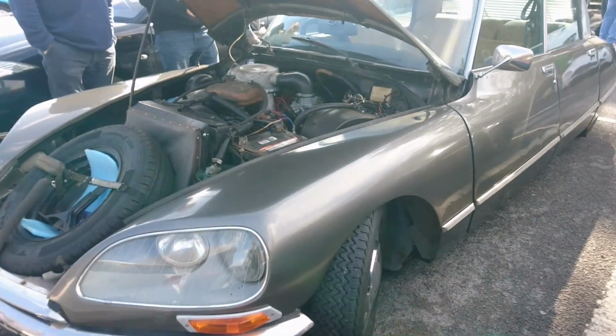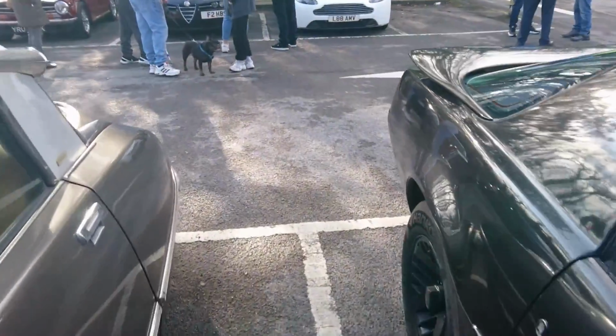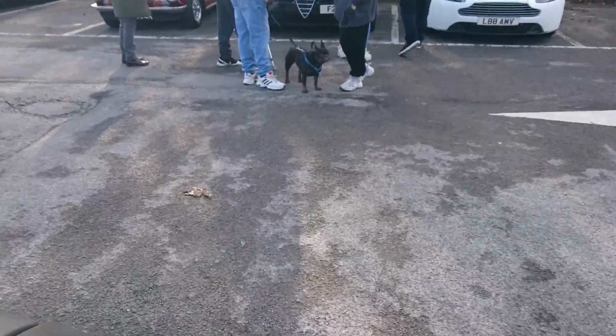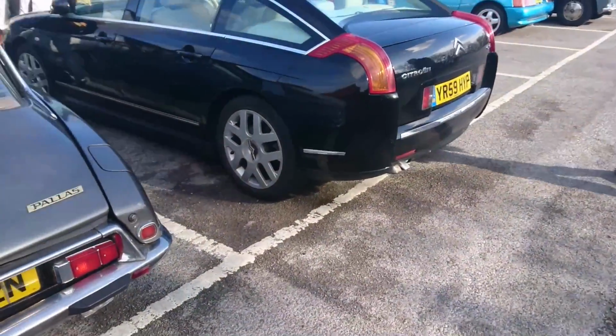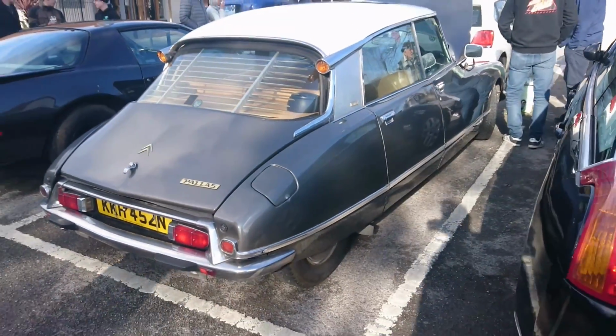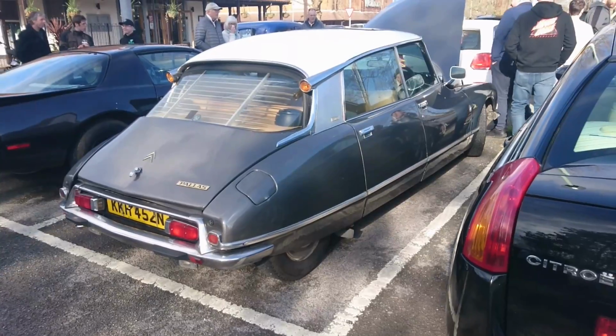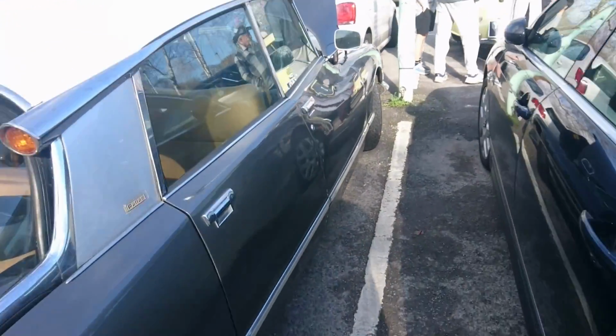It's quite a late one. This is an end plate. This is towards the end. I think they finished in about 1975. This is a sort of 74, 75. It's a Palace. I'd imagine that is a DS23, so it would be one of the more powerful ones. Right-hand drive, which is unusual for these actually.